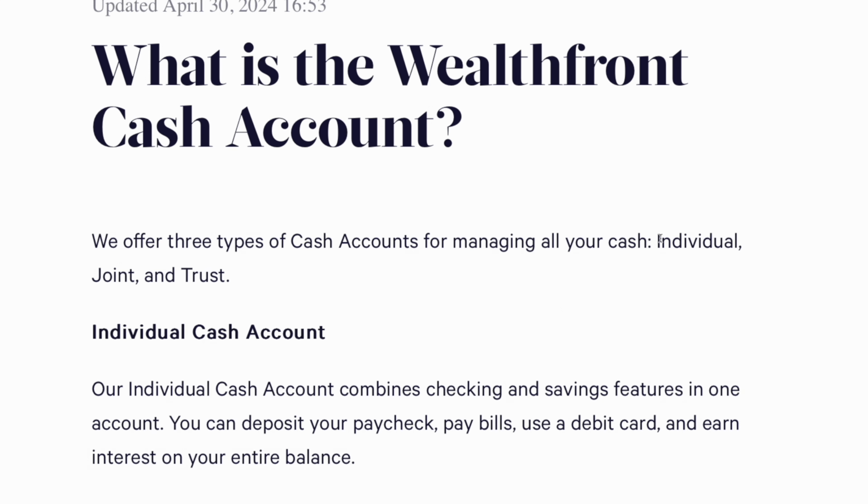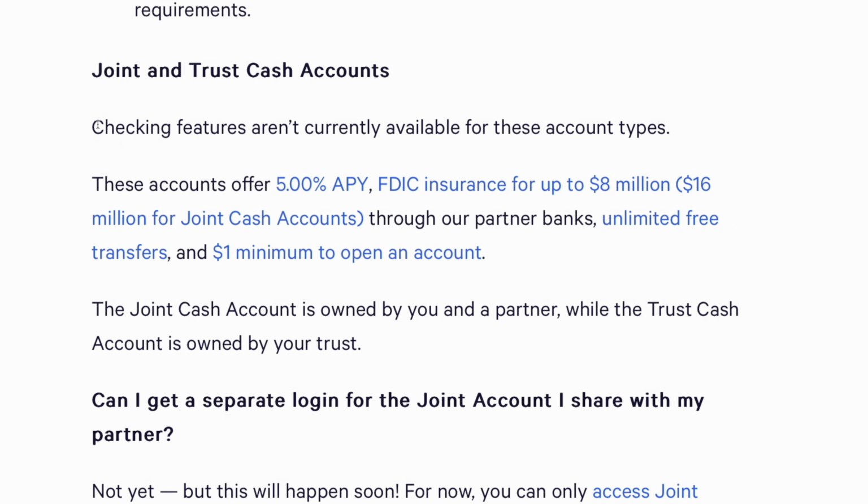First of all, they have 3 different cash accounts for managing your cash. An individual, which is the kind that we're probably all assuming we're talking about. Then they also have joint and trust cash accounts. When you open those, you don't get checking features. So that kind of stinks because it would be convenient if you could do that. But you do still get 5% APY, FDIC insurance, unlimited transfers. You can have a small account balance to open it up.